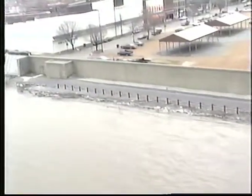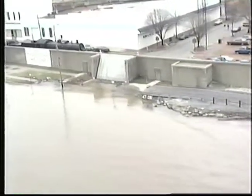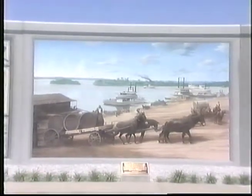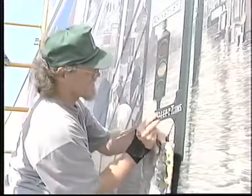Paducah's flood wall is certainly utilitarian. It does its job and it does it well. Overall, it certainly isn't very attractive, but that is changing. American Quilter Society co-founder Bill Schrader decided Paducah's flood wall needed a facelift, and that's what it got, and then some. Bill had seen the work of muralist Robert Dafford and knew that was just what Paducah's flood wall needed.